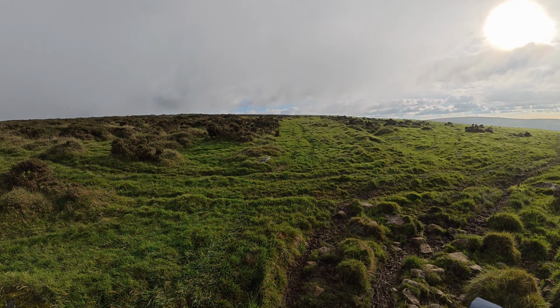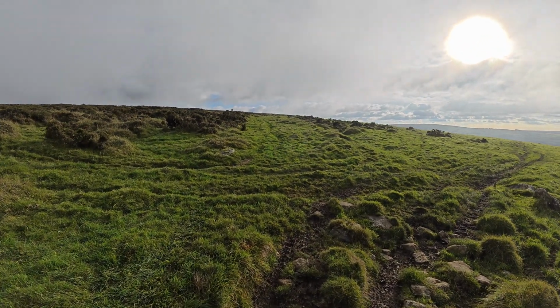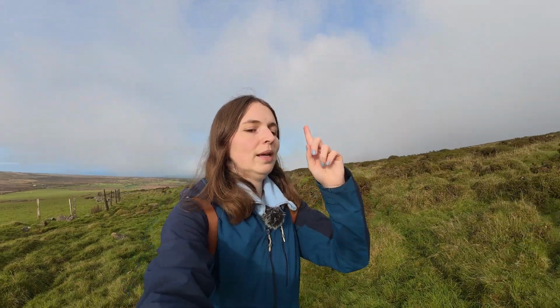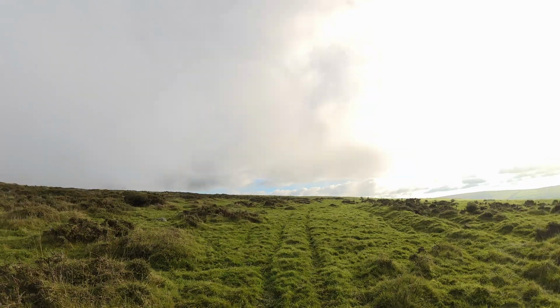So that's the way I'm meant to be going, I think. And I see sheep in the distance. So we're neighbours, so they shouldn't hurt me. Onward away to the next trig. Please let this uphill finish at some point. That would be nice. Try and look at the distance.